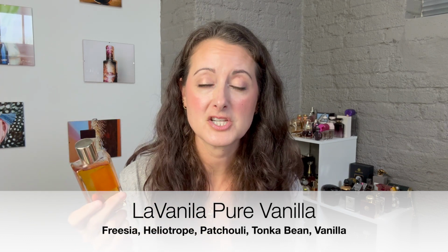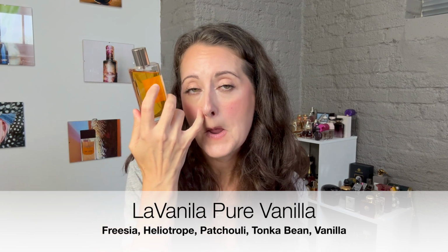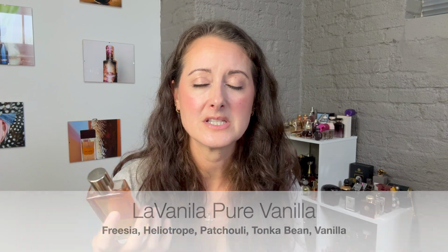La Vanilla Pure Vanilla might be the most perfumey vanilla that I've got in my collection. It's vanilla that is not even remotely edible. It definitely has some sweetness to it, but it's not overly sweet. It's just a very complex, warm, perfumey vanilla. It's a hard one to explain. So anyways, this is Vanilla Grapefruit, but we're just gonna pretend it's La Vanilla Pure Vanilla.